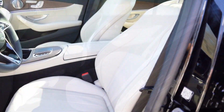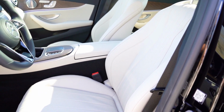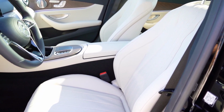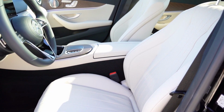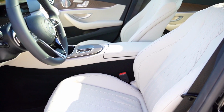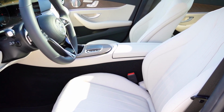So then making our way to the front seats, power adjustable front seats do come standard. You actually do get memory settings for not just the driver, but the passenger as well. That's for up to 3 different settings or 3 different people. A lot of times you always find it for the driver, but you very rarely find it for the passenger unless you're sitting in a Mercedes-Benz. So that is pretty darn cool. Heated front seats, of course, do come standard. Ventilated front seats are available for $450.